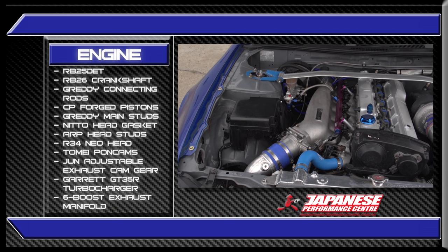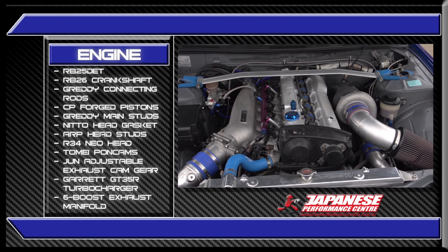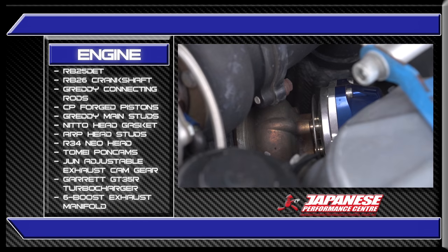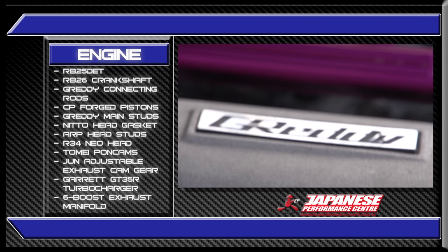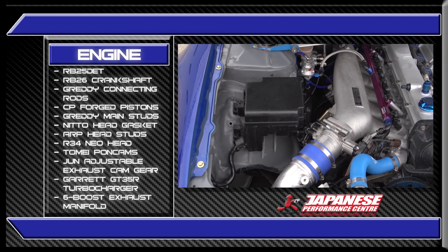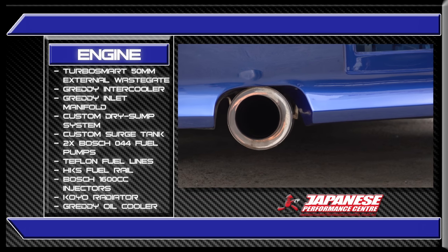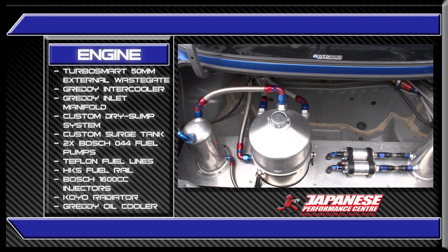A built RB25 that is now 2.6 litres thanks to a GTR crank, spins a GT35 turbo that hangs off a 6-boost manifold with a Turbosmart external gate. Greddy intercooler and plenum along with CH45 throttle body and a 3-inch exhaust means the engine can breathe easy while the custom dry sump setup keeps the engine reliable. There's no junk in this trunk.